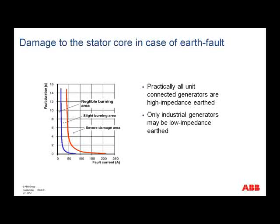Now this picture shows the withstand capability of the stator core to ground fault currents. If we study the curves here, we will see that it shows an area where there will be negligible burning, an area where there will be slight burning, and an area where severe damage can occur. As you can see from this, the stator core can withstand very small ground currents, even for short duration.